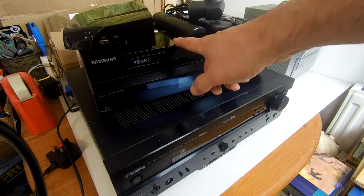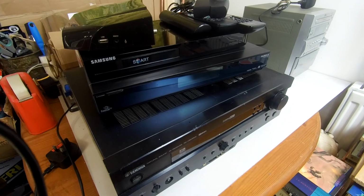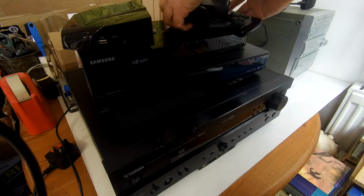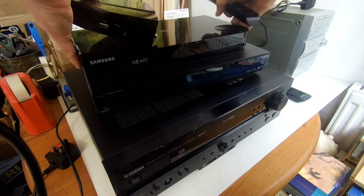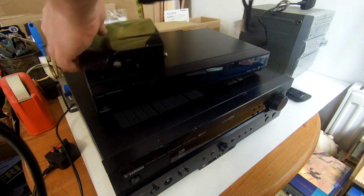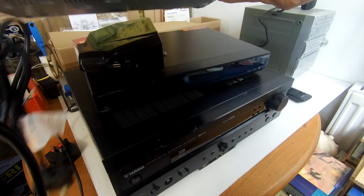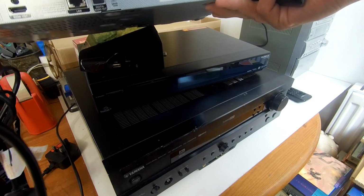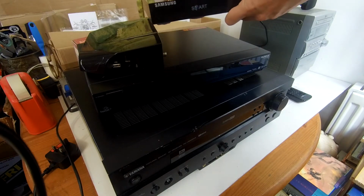So then we got Samsung 3D Blu-ray, if you can see that. So that one also came with its remote. There's a model number on that one. This was the BD-F6500. Not really much money in there. I think I put that up for 20 quid.